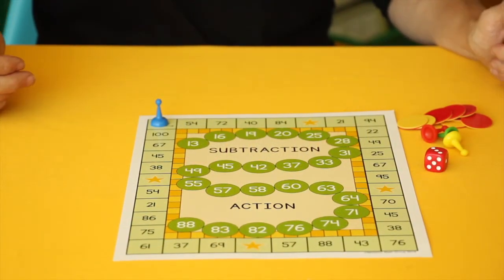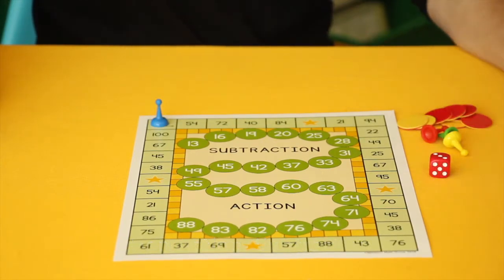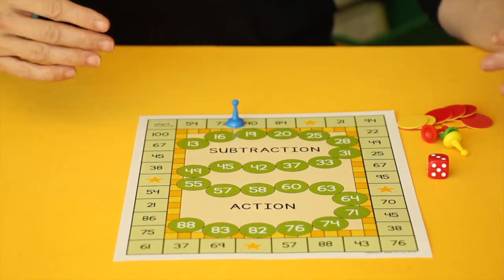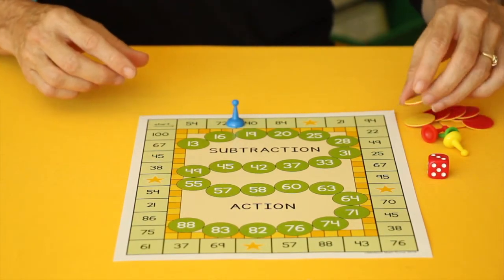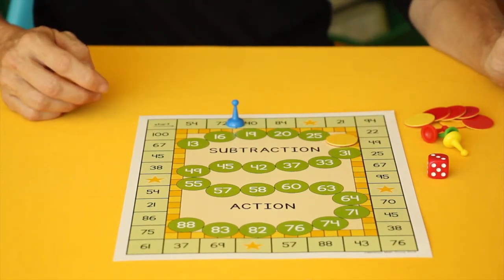Subtraction Action has students working on their subtraction. They will roll a dice, which will tell them how many places on the board they'll move. In this case, I rolled a 3, and I'm going to move 3 places. I landed on the 40, and I'm going to subtract. Every time I land on a number, I'm going to subtract it by 12. So 40 minus 12 is going to be 28, and I'm going to cover that in my counter color.